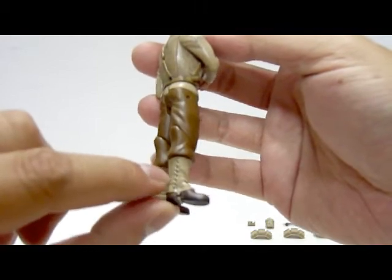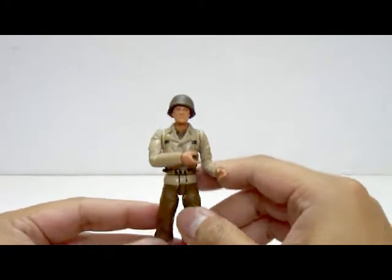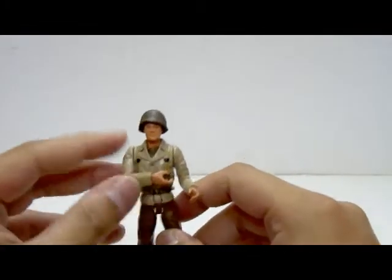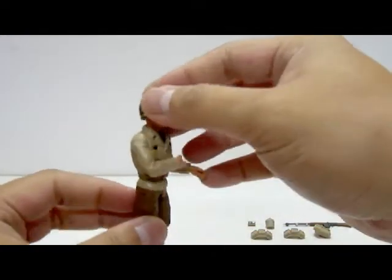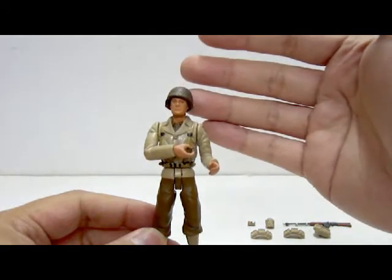Straps here, very nicely done. The details are nice, but it seemed kind of cheap for the material itself, but it's still alright. Now let's take a look at the figure's articulation.